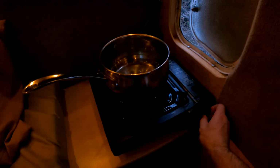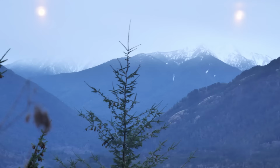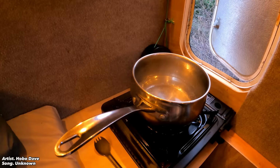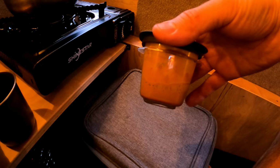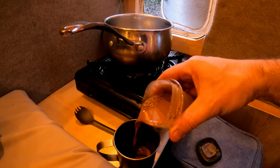It makes me coffee. It's a nice view to wake up to in the morning. Check this out. So here, I got some pretty good organic instant coffee, enough to make 2 cups with enough cream for it.